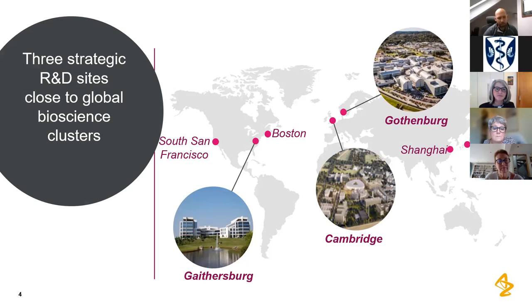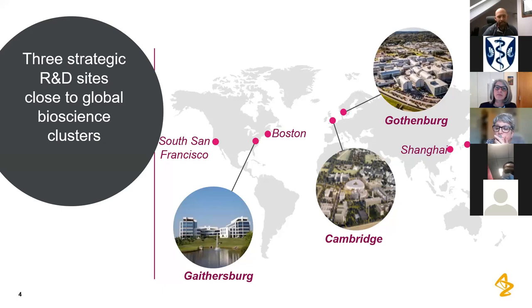So you can see in the blown up images there in Gaithersburg, in Cambridge and Gothenburg, we have particularly large investments in Gaithersburg. We're very closely affiliated and located nearby to Johns Hopkins, as well as the National Institutes of Health, and of course in Cambridge, which is the site of our headquarters. There are various other entities which we affiliate with. And in Gothenburg in Sweden, which many might not be familiar with, there is the Medicon Valley, as well as the Karolinska Institute, where we do quite a lot of collaborative work. There are other satellite sites spread across the world, as you can see in the map.